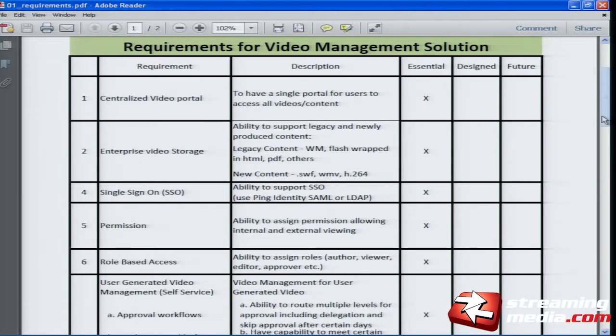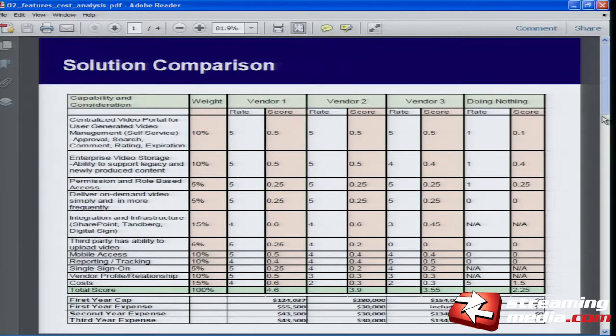And then once we got those, we went in search of vendors. And that's the next document. The names have been removed to protect the innocent. And we went through and ranked how these vendors were able to address those needs and weighted them against everybody's favorite, doing nothing. And then when we finally settled on a vendor and a choice, we developed a pretty serious project plan.